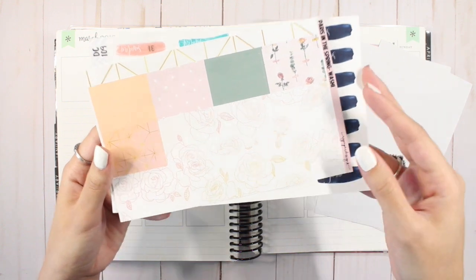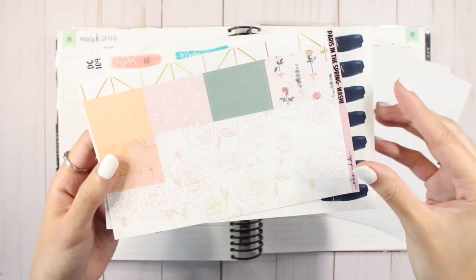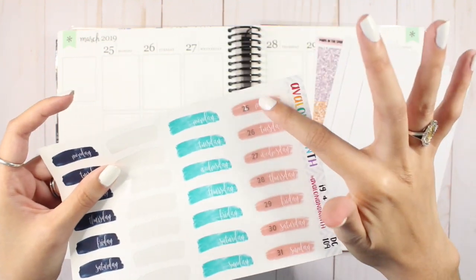I got this during a sale. Look at that bottom washi, y'all. The little rose print, so cute. And I'm using this date cover.